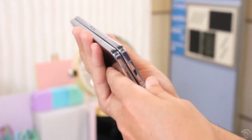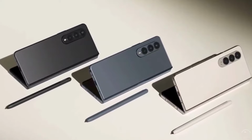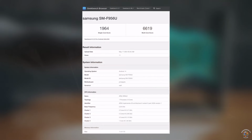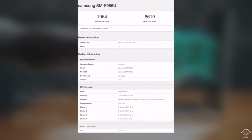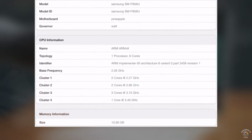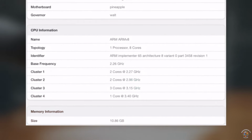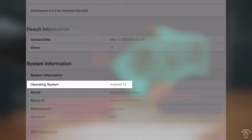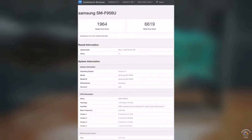The carrier-locked variant of the Galaxy Z Fold 6, model number SM-F956U, has appeared on Geekbench. The listing confirms that the device will feature the Qualcomm Snapdragon 8 Gen 3 processor. Additionally, it reveals that Samsung's upcoming flagship foldable phone will come with 12GB of RAM and Android 14 pre-installed, likely paired with One UI 6.1.